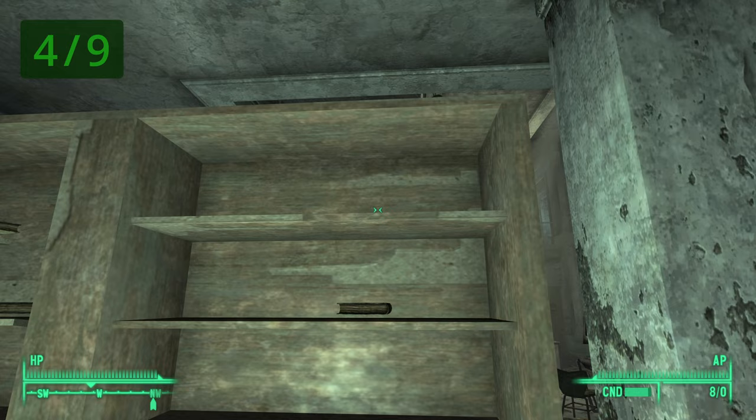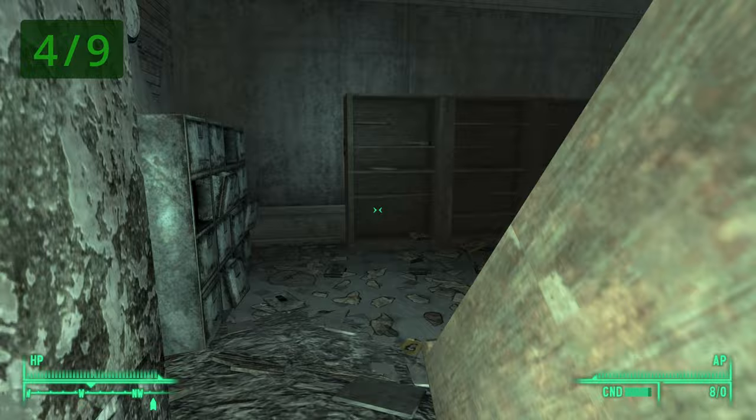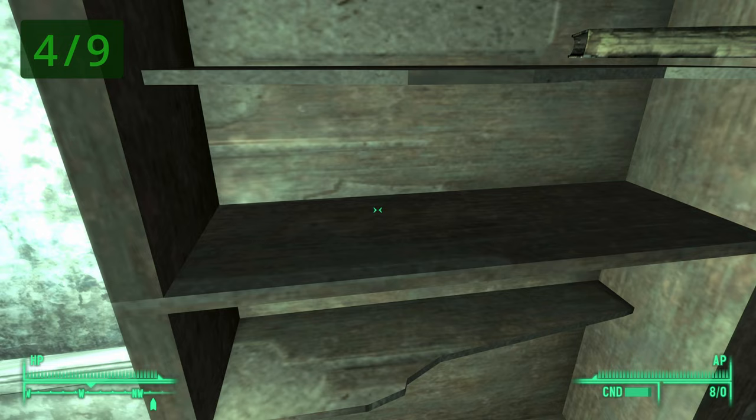Now go to the very back of the same room. And on another shelf should be this thing, John Wilkes Booth Wanted poster, which is the 5th item. Now what we want to do is use these stairs to go to the top floor.